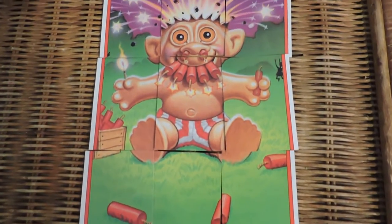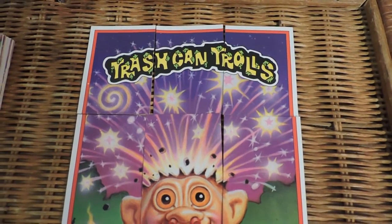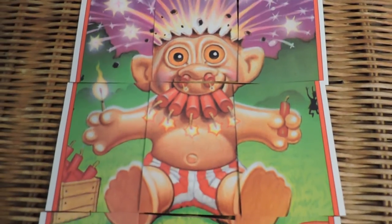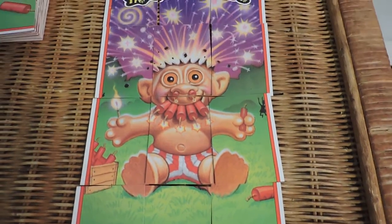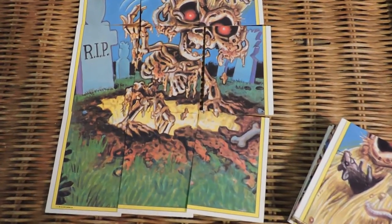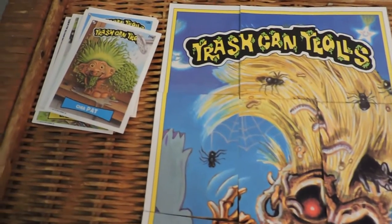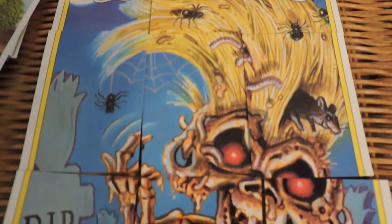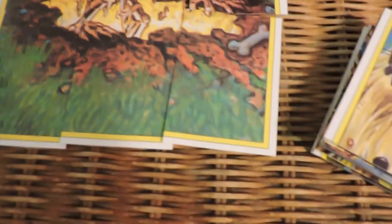This is puzzle one from the Trash Can Trolls. The Trash Can Trolls, completed and looking amazing. Keep watching and we'll show you puzzle two. And here we have puzzle two, fully completed. So if you liked what you see, be sure to check out the Trash Can Trolls. A piece of history from the 90s.